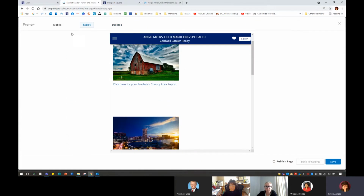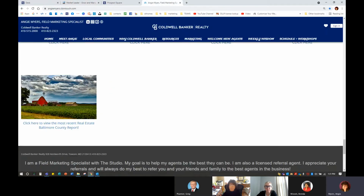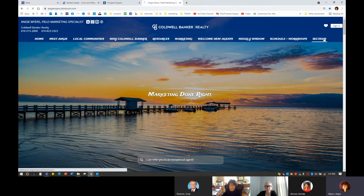It's going to show me what it's going to look like on a tablet. It's going to show me, again, what it's going to look like on a mobile. I can go ahead and publish this page from here if I would like to, if it's not already published, and I can hit save. As soon as I do that, it's going to update my website for me. So here I have that sections.